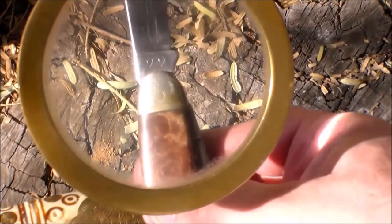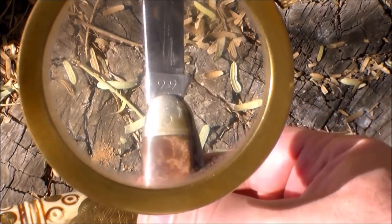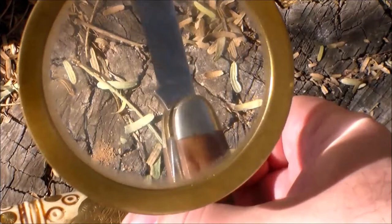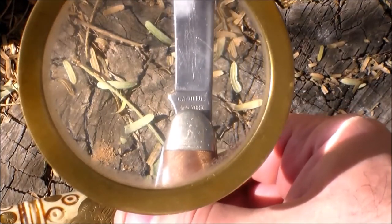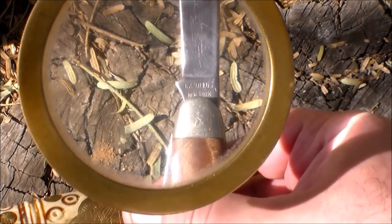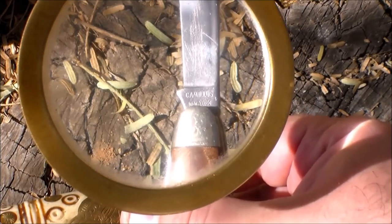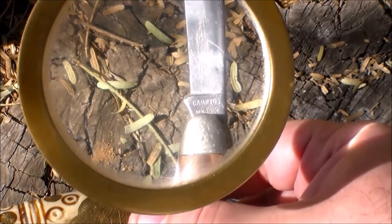So there it is right there. You can see the famous 99 mark on there. You flip the other side over. It's Camillus. Now you're probably wondering who Camillus is. I'm going to try to explain that to you.